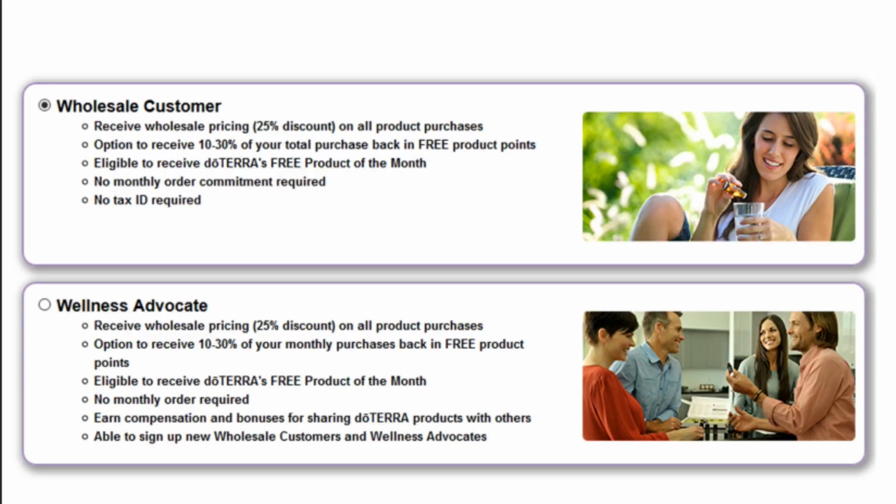So when you become a wholesale client, what it means is that you get a 25% discount. And why wouldn't you go wholesale instead of paying full price? Doesn't make sense. You have the option to also get up to 30% of your purchase back in product points, kind of like a frequent flyer thing. You also have the eligibility, depending on your order, to get the free product of the month.